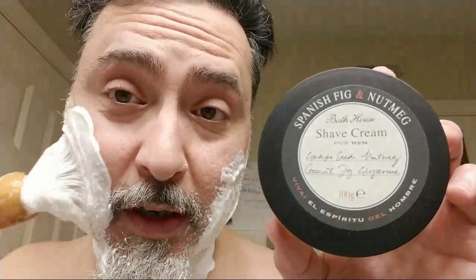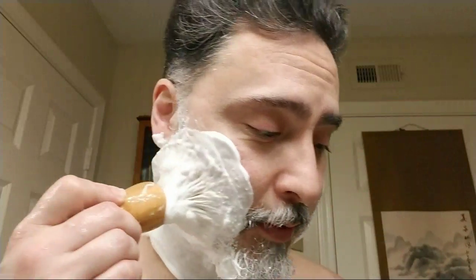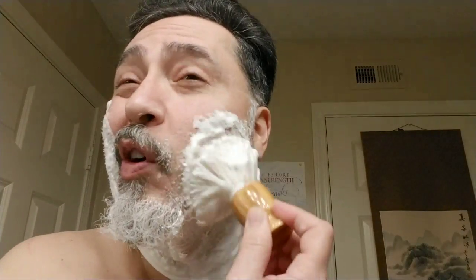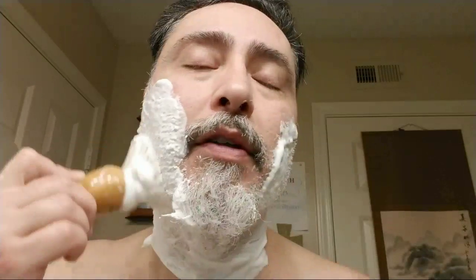Clayton's wife, what razor and soap am I using? Oh, soap is a treat. Spanish fig and nutmeg from Bathhouse. Excellent, excellent soap. And the razor is the Asylum RX, what they call the Evolution, which is available only through Bull Goose Shaving. And it's a throwback to the Darwin safety razor from many years ago. I would guess probably the 1930s, 1940s.